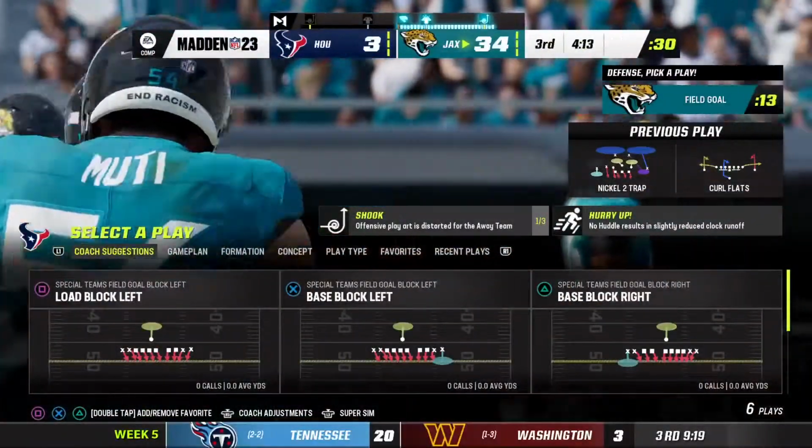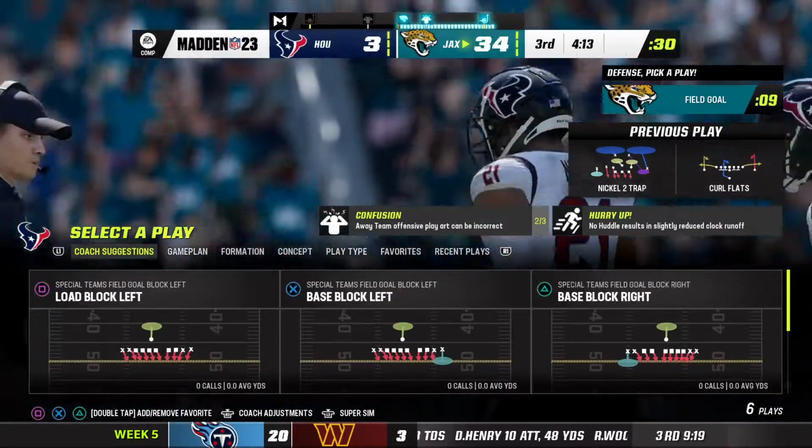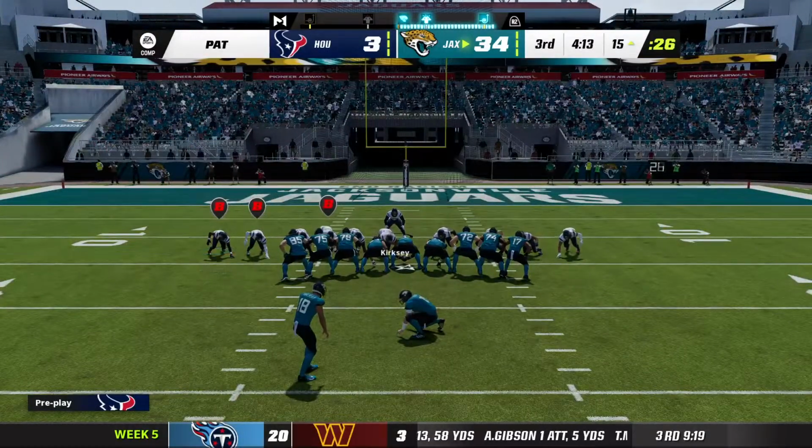But how can they get out of here with some dignity? Can they get a stop or two? Can they make a play on offense themselves? Anything to start to feel better about what's happened to them here in this one. Rodrigo Blankenship on for the PAT.